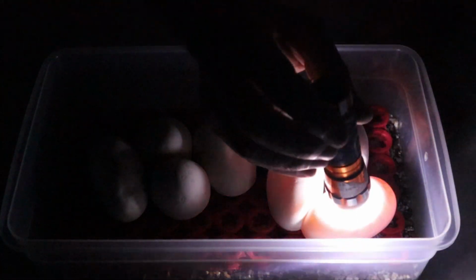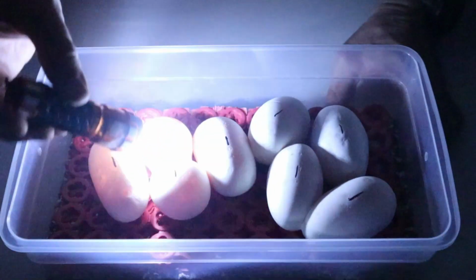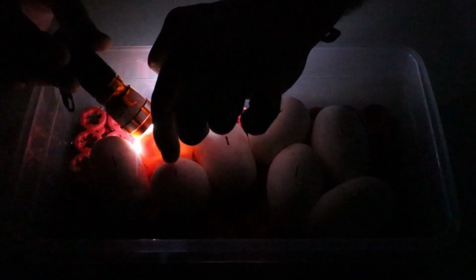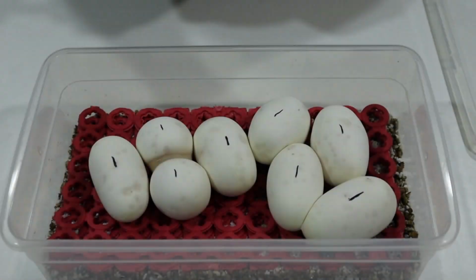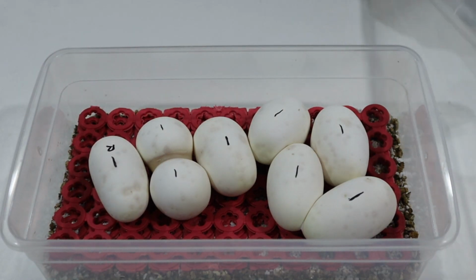So what have we got? Good veins, good veins, yeah, good veins. And that is 2 separate embryos, guys. That is 2 separate eggs. There's an embryo here and there's an embryo here. So we do have 2 separate eggs there, and good veins also on this rollout egg. So I'll just mark that one as a rollout. So this is 2 separate eggs. I'm counting that as 2 separate eggs.